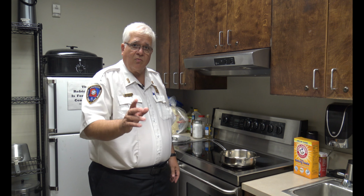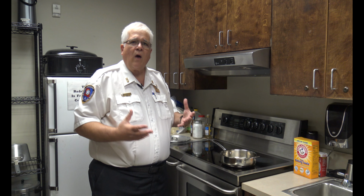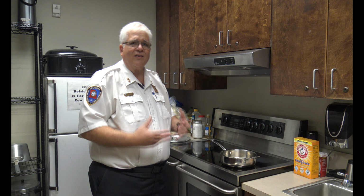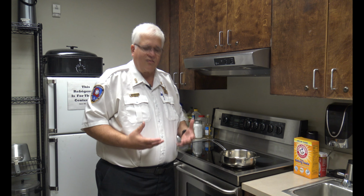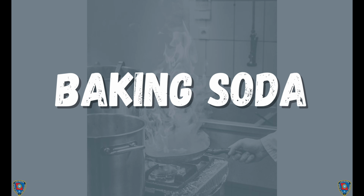The first, you could remove the heat and turn the burner off. However, it takes a while. It's got a lot of retained heat, so that doesn't necessarily stop the burning process. You could do a few things. You could use baking soda.